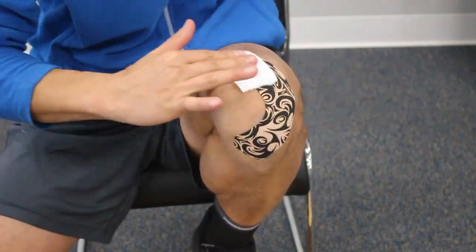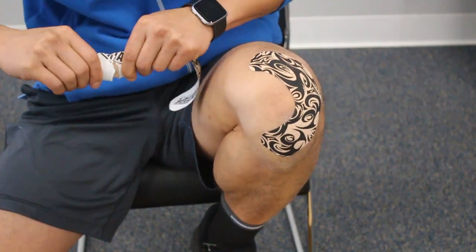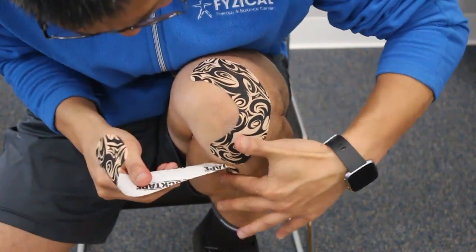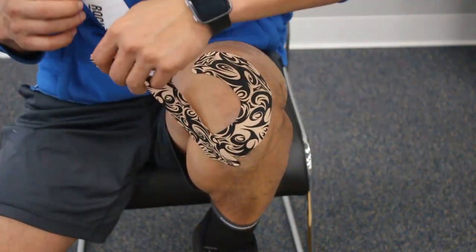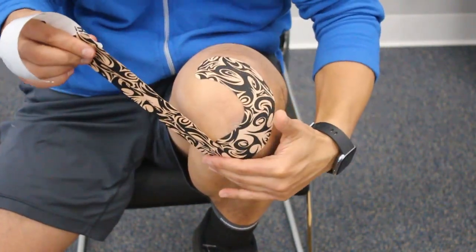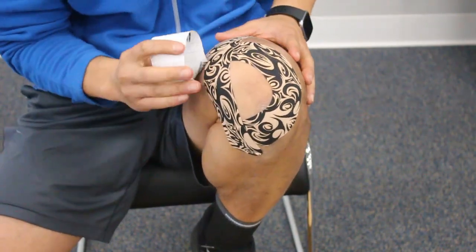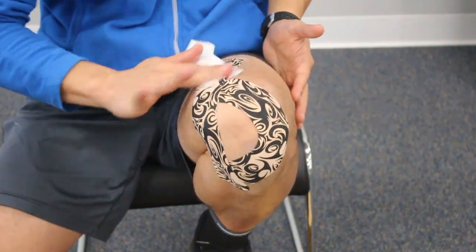With this technique, the first strip of tape slings on the outside of your kneecap, which helps pull your kneecap inwards. The second strip of tape starts slightly under and inside your knee, and it wraps around the inside, covering the quadricep muscle up to about your mid-thigh. What this tape does is it helps unload the inside of your kneecap, which gives it less resistance, and also helps facilitate the quadriceps muscle, which helps with kneecap function.